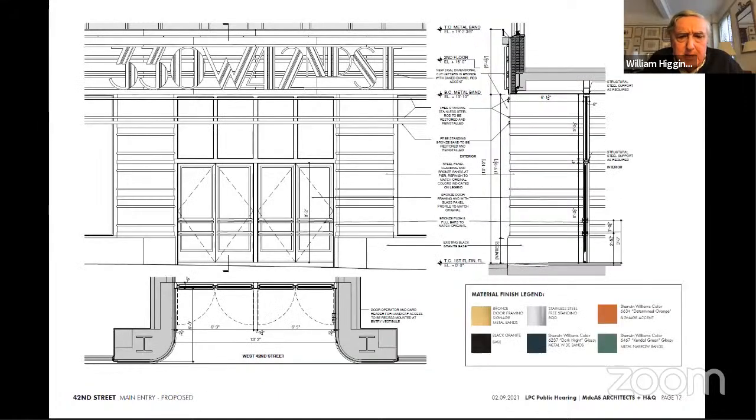And next. So this is the proposed condition. Again, we're proposing to raise the doors from 7 feet to something like 8 feet 2 inches. But with the recess of the whole system and with the reinstatement of that combination of horizontals and verticals, which really defined the geometry of the original, we think that while this is not restorative, it brings us much closer to the spirit of the original entry.